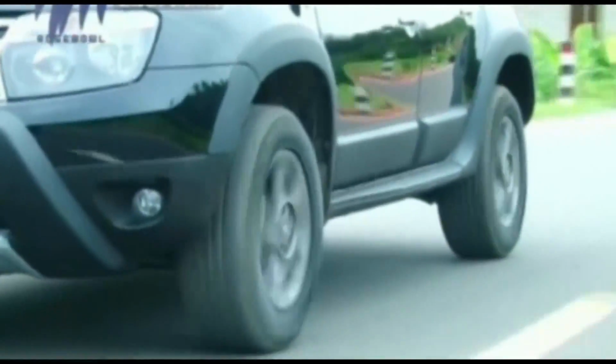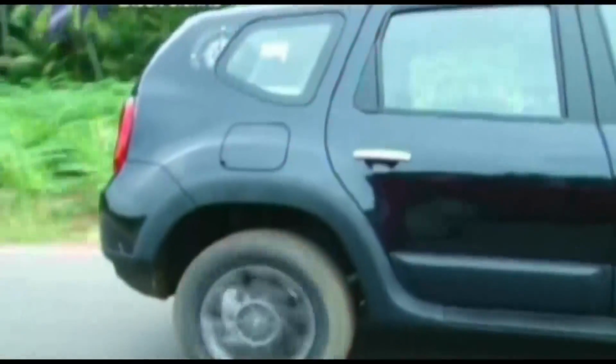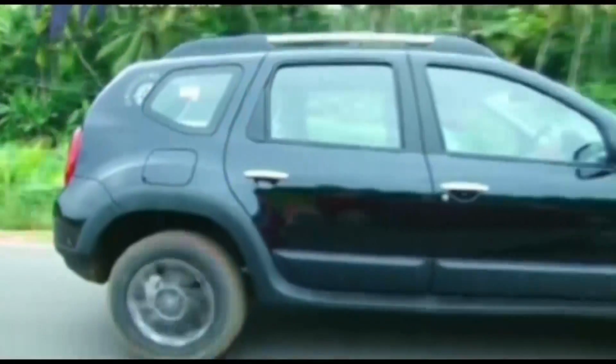Like any SUV, the clutch is heavy. Even though it was heavy, I would say that the availability of a larger circumference pedal would enhance the overall driving experience.